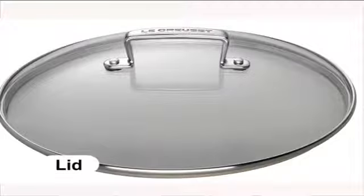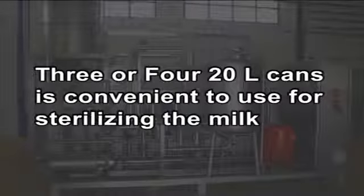The lid should be of the overhanging type. A sheet of parchment paper may be placed over the top of the can before the lid is placed in position. A pressure cooker of a size large enough to accommodate 3 to 4 20 liter cans is convenient to use for sterilizing the milk.